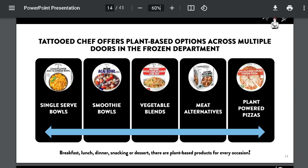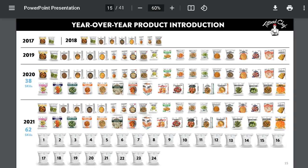They have also done an incredible job of expanding their product mix each and every year. Back in 2017, Tattooed Chef only had 2 SKUs. Then in 2018, they increased that to 9, and then by year end 2020, they had 38 different products available for sale on the market. And then over this next year, they're planning to grow that to 62 different SKUs available to consumers. And I personally believe that that's a very good number because it gives them enough variety in all the different meal categories that they're trying to attack.